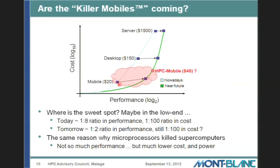So, are the killer mobile processors coming? Well, we don't know. This is the price performance of a mobile chip, a desktop chip, and a server chip. Nowadays, a mobile chip is about 100 times cheaper than an HPC chip, and it's only about 10 times slower. Because these guys already know all of the tricks that the others have been playing, they can improve performance much faster than the others are going to improve on their own side. So maybe in the future, the performance ratio is not going to be 1 to 10, and the cost ratio is most likely still going to be 1 to 100.